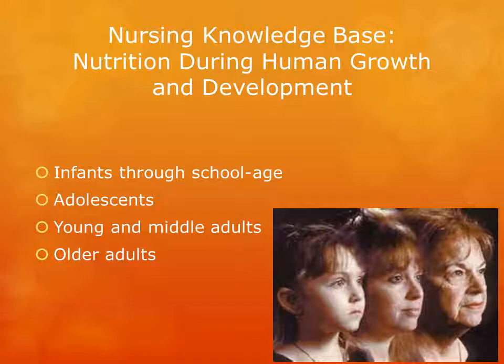Moving on to adolescents, this group is really concerned with their body image. They're more prone to anorexia nervosa and bulimia nervosa. The main nutritional source for this group is carbohydrates, both simple and complex. Young and middle adults have a reduced need for nutrients as their growth period begins to come to an end.